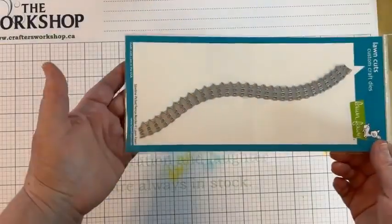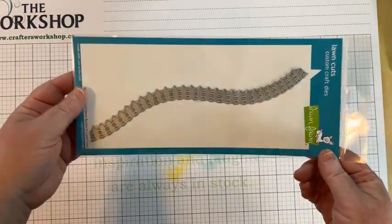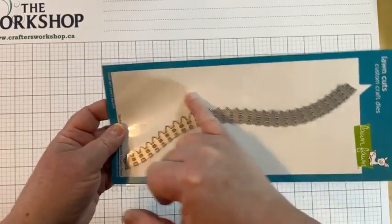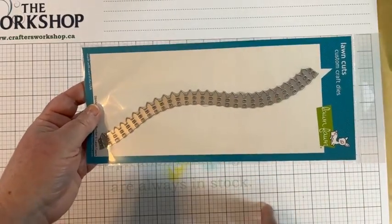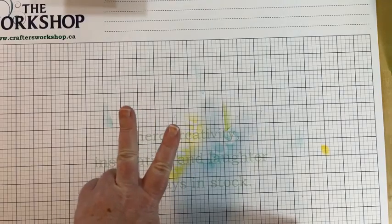And then to round things out, we've got a slimline picket fence. I always love the slimlines because if you're doing a smaller card, you can just cut it down. But then you've got a nice long one if you are doing a slimline or even on a layout. And then 2 more stamp sets to show you.